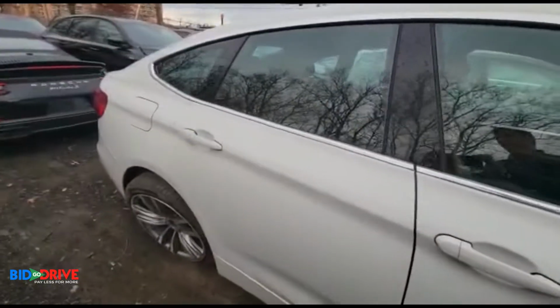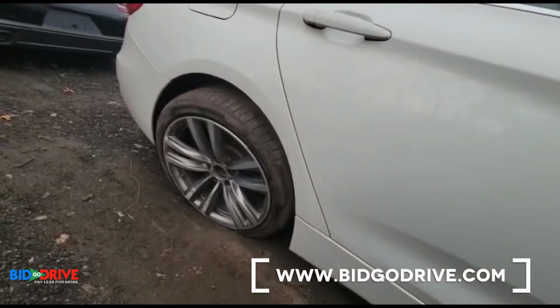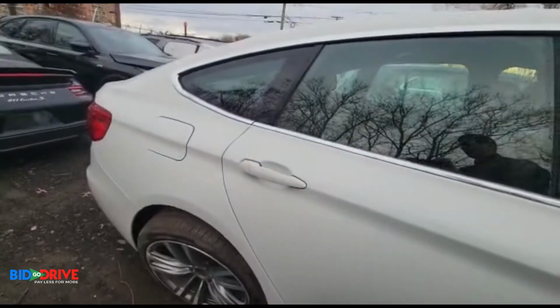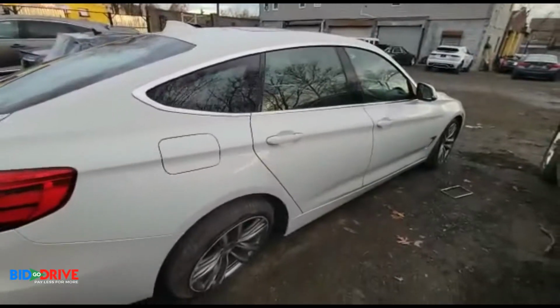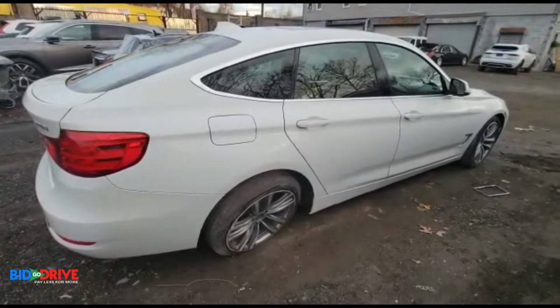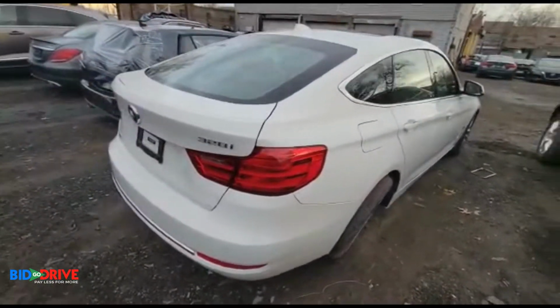Looks like it may have gotten hit on the left side, spun around and hit a curb, damaging the rear suspension here. These control arms are kind of soft on these BMWs, so it's probably a low control arm. I don't think subframe is damaged here. The vehicle does run. It still moves under its own power.